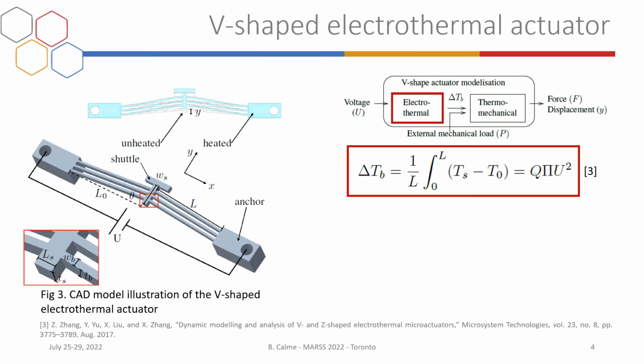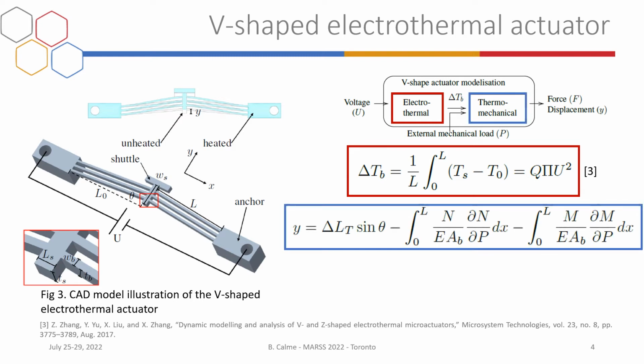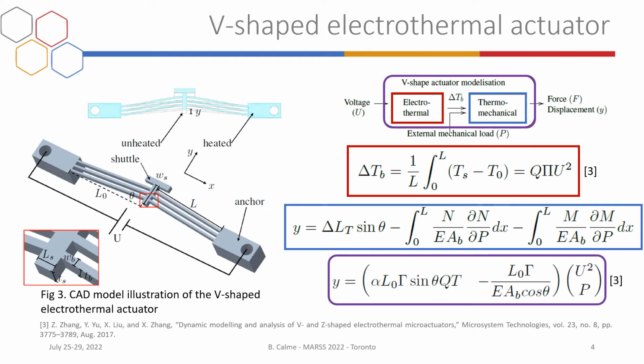Consequently, the analytical modeling of this type of actuator is done in two steps. A model for the electrothermal effect according to Zeng and based on the one-dimensional form of the Fourier law of heat conduction, and a second model for the thermomechanical effect obtained from Castigliano's theorem, whose combination gives the following equation.